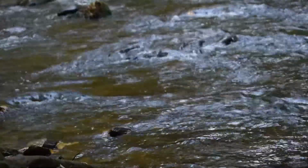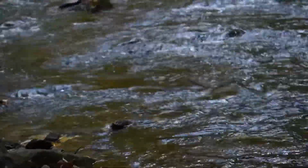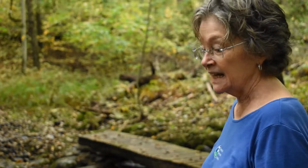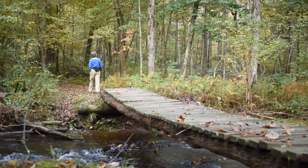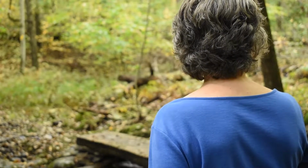This little unnamed tributary of the Cranberry Creek is one of my favorite places in this preserve, one of my favorite places in the Poconos. The water is beautifully clear and cold. It comes cascading off the hill behind us underneath the railroad through a culvert. In the spring, this is rushing with water. It's full right now because this has been a very wet fall. And you see that there are lots of different mosses on the rocks and even bugs still in the water even though it's October. A place to come and feel your blood pressure go down.